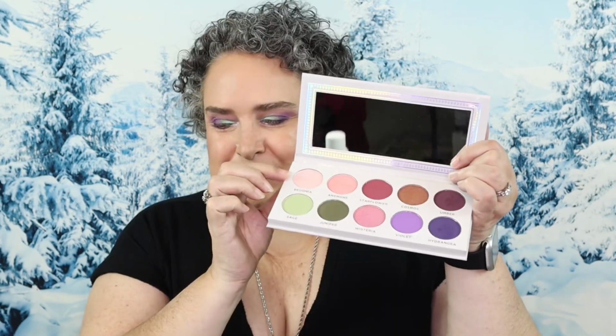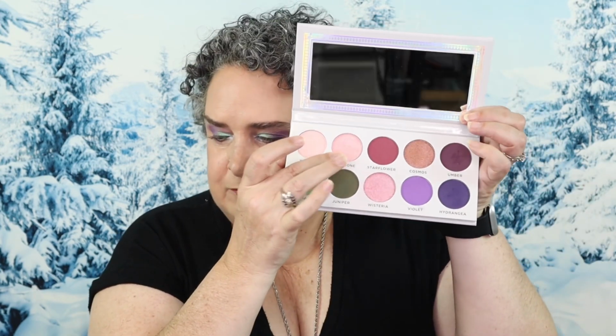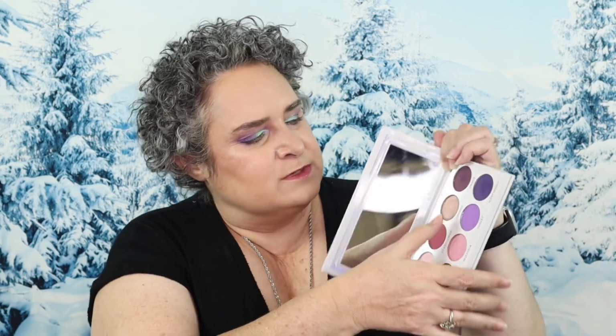So let's do some swatches. Let's start with this first row. Here is Begonia. It is a light pink matte, very creamy. Next to that, we have a light pink shimmer in Enamine. Next to that is kind of a, I wouldn't say it's a deep burgundy, I would say it's a medium burgundy, Starflower. And next to that is Cosmos, which is a burgundy shimmer. So there's those four.